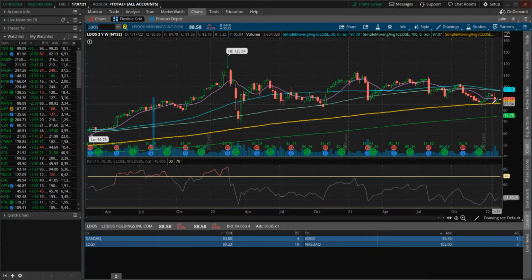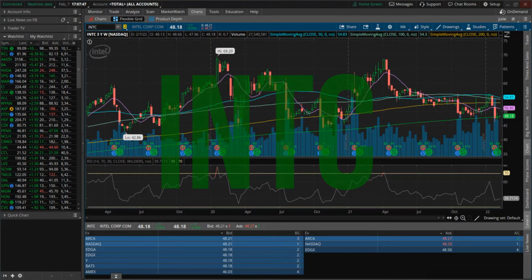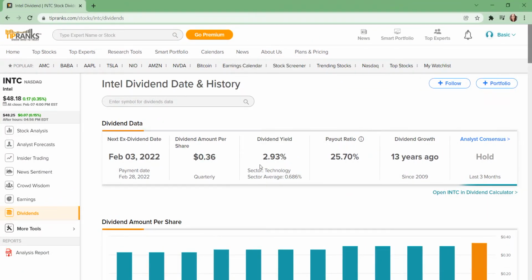My next stock on the list is Intel. For those that are not familiar with Intel, it manufactures and sells microprocessors, chipsets, flash memory, as well as other products and platforms for compute, storage, network, and other functions. Intel also pays a nice dividend. The yield is 2.93% annually, which equates to 36 cents quarterly, and it has dividend growth for the last 13 years. Currently it does have a hold rating.